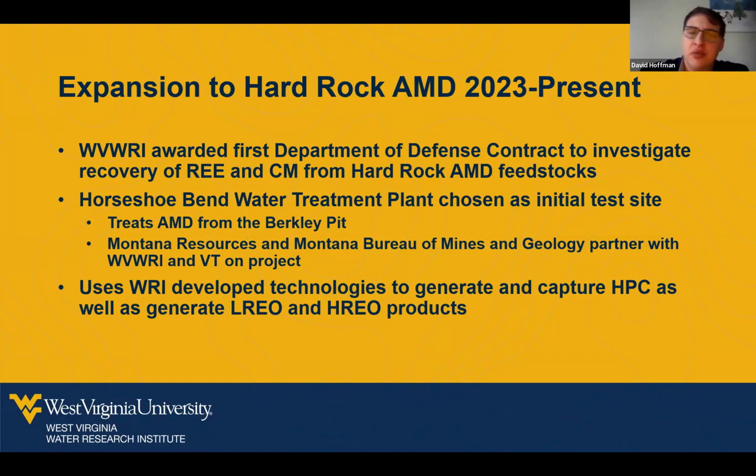In this project, we partnered with Montana Resources and Montana Bureau of Mines and Geology to work out there with us and successfully complete this project. And we deployed our developed technologies to generate and capture the HPC and generate LRU and HRU products. So this is a real test of seeing how robust our process was across multiple different sources.